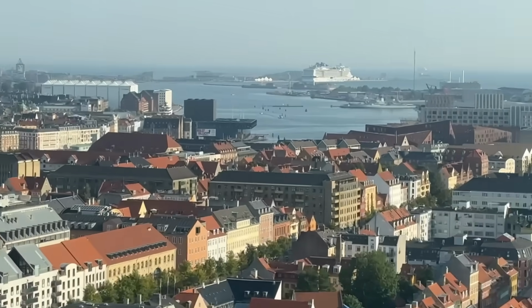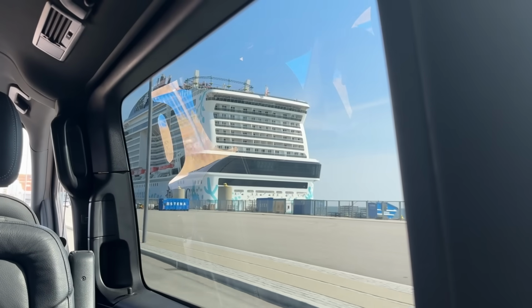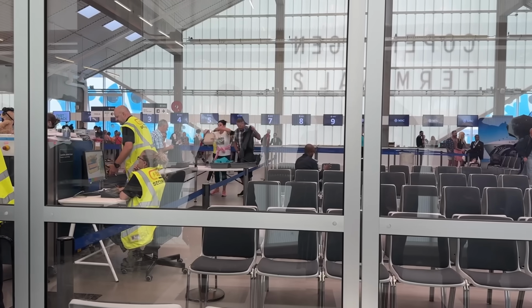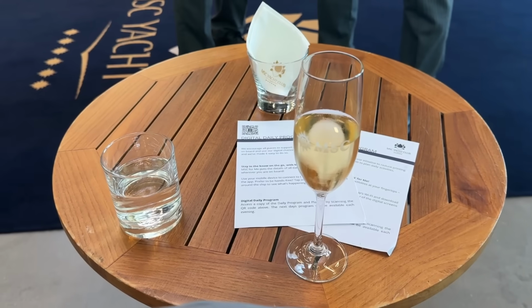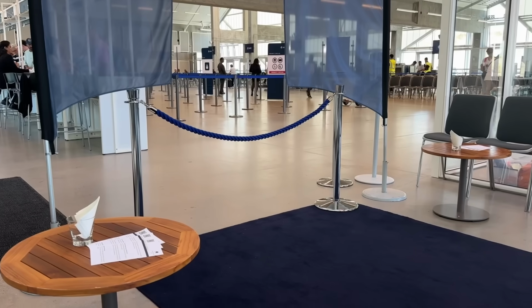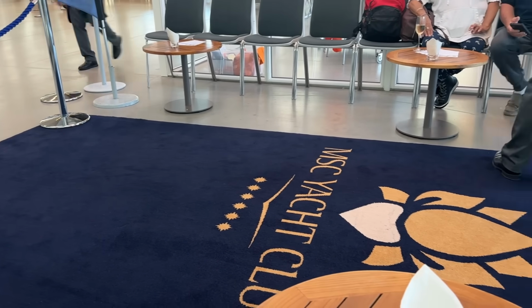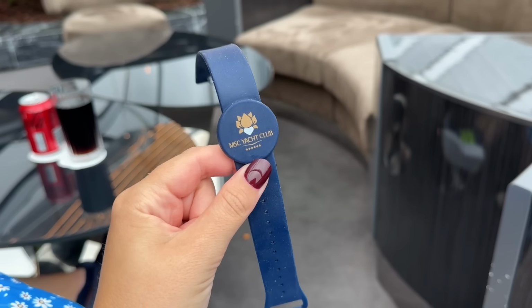Before I'd even stepped on the ship, it was clear that this would be a very exciting cruise. Our butler met us in the terminal and took us past all of the queues. We stopped only for a quick glass of champagne, which I was more than happy to do. We were sat in a little corner of the terminal with snacks and these comfortable seats. We were given our cruise cards and these wristbands.